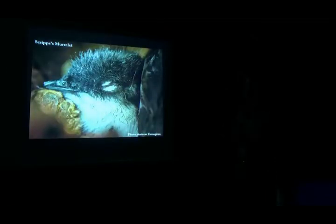This is a very rare seabird that is endemic to the Southern California Bight, meaning it only nests on California Channel Islands and also a little bit into Mexico. But this species is really a Channel Islands endemic, California Islands endemic. And then we have the Scripps's murrelet, another nocturnal seabird, another reason why you don't see these birds very often.